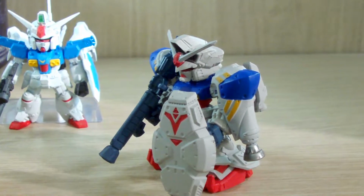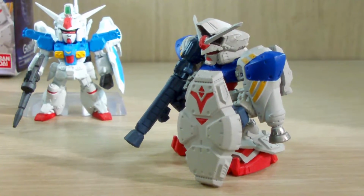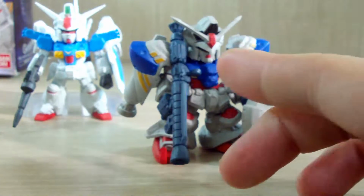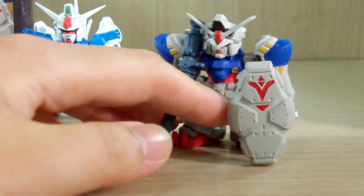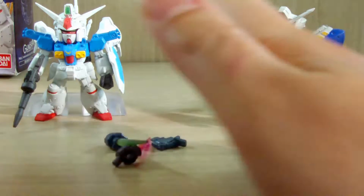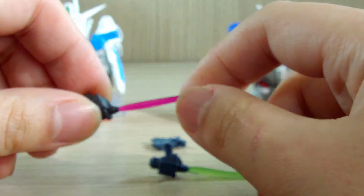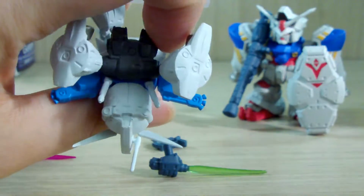Now I'm not sure if it's just the way it's designed, but its head is staring very down, so I might have a hard time showing you guys the eyes, but everything's there. You have the bazooka, the shield, and the shield is actually sort of functional, which I will get into later. And one thing I was not expecting are these parts. They do give you parts for alternate weapons. So for the GP01 FB, you get the pink beam saber. Once again, the only problem would be that if you have this, you would still have the two beam sabers on its backpack.